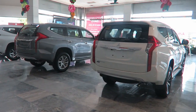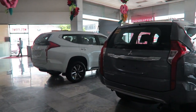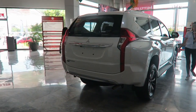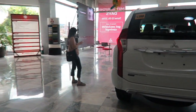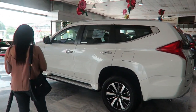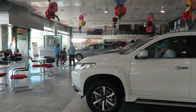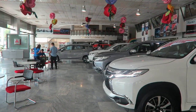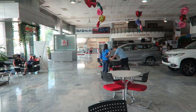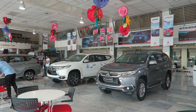Yeah, nice. Like I said, these are nice vehicles here. Just like the Everest. Super nice, but out of my price range. So anyways, there it is. There is the inside of the Mitsubishi dealer here up in San Fernando. Here are the vehicles that they offer, and I guess we'll move to another dealer and check out some more.